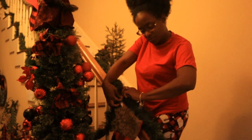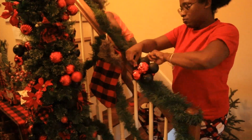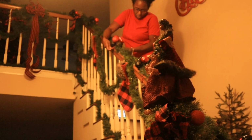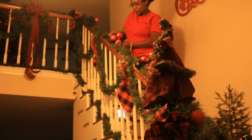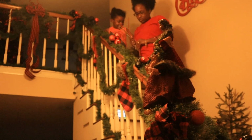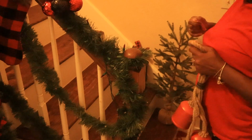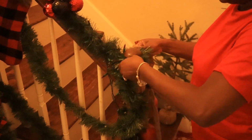I did not have any more ornaments, so I used all the clusters that I could. I did want to get some more so I could add on the tree. And I felt like I should have put a cluster of ornaments right by the end of the staircase, right where I'm going to put these bells. These bells I did not buy this year. I actually bought them last year from Walmart the day after Christmas. You know, after Christmas, they be having sales. So I went to Walmart and got some.